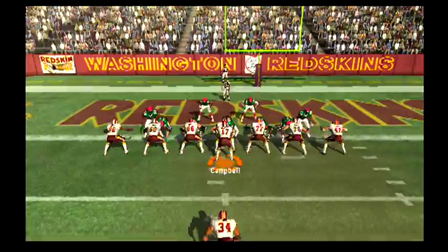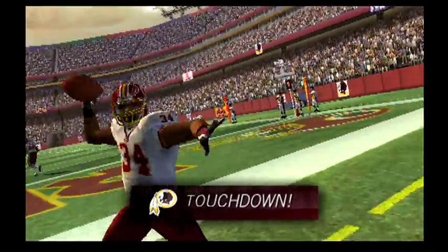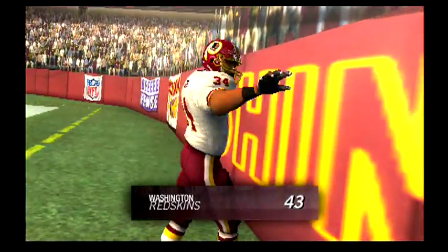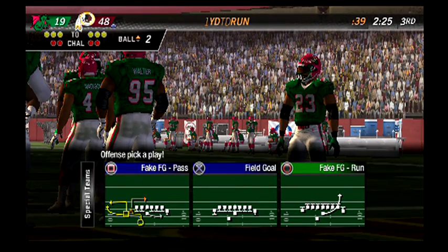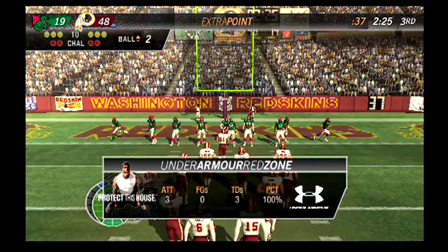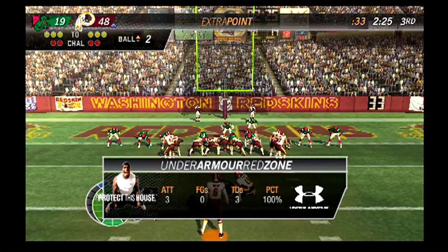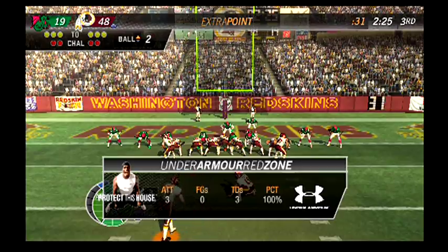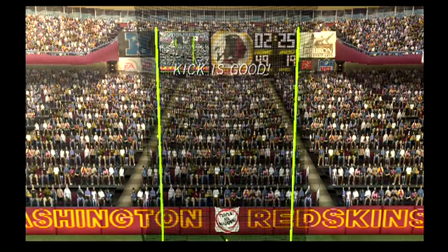The last time they were down here, they scored a touchdown. Touchdown. Touchdown, Redskins. You better kick it here. Number 6 comes in for the extra point. The point after is good.